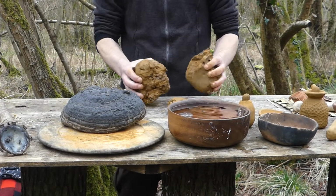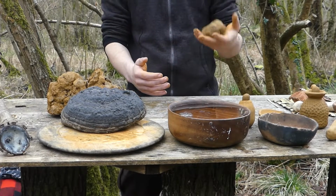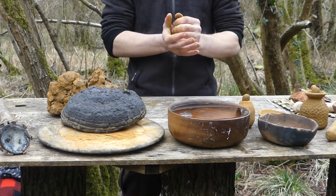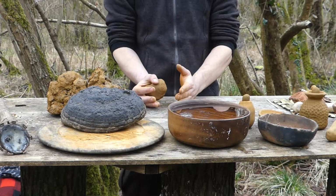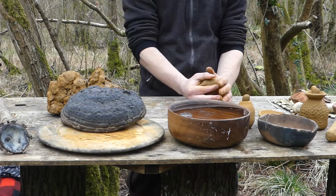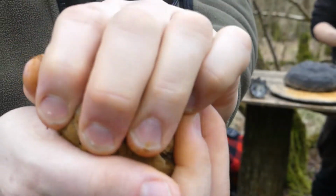So what we're going to be doing today is going through the process of talking about what clay is, where we might find it, and then how we can use it, and the different techniques that we'll go through to make different styles of pots, and what those pots might have been used for. Just having a play with it at the moment. What are the things you notice about it?